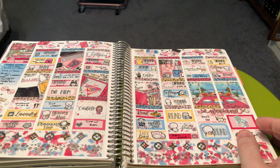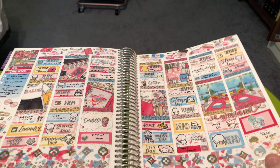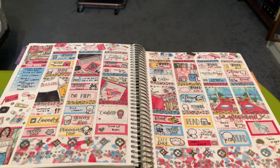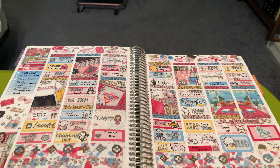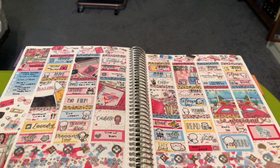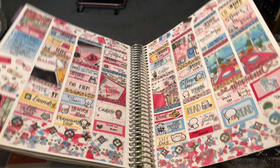The first spread was August 30th through September 5th. This was my last summer themed kit, even though it's not technically summer. I think the colors obviously go more towards summer than fall. So this was the Scribble Prints Co. anniversary kit for this year. And it came with a luxe foil bundle in silver and gold.